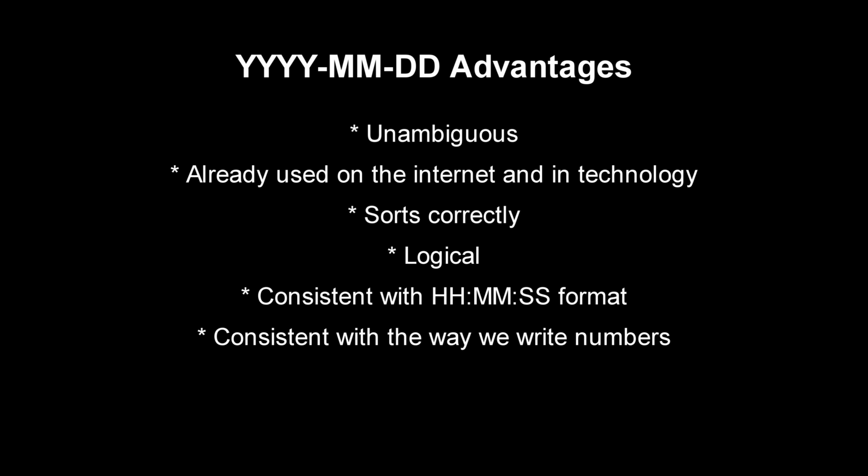And year, month, day is consistent with the hour, minute, second format and consistent with the way we write numbers. There are no advantages to using month, day, year. And there are no advantages to using day, month, year.